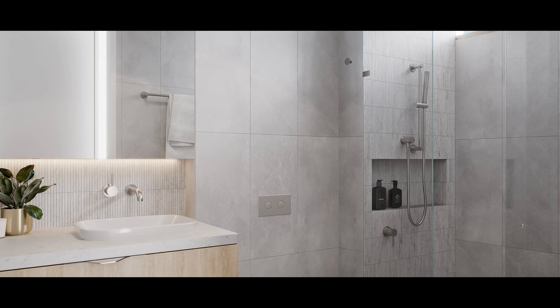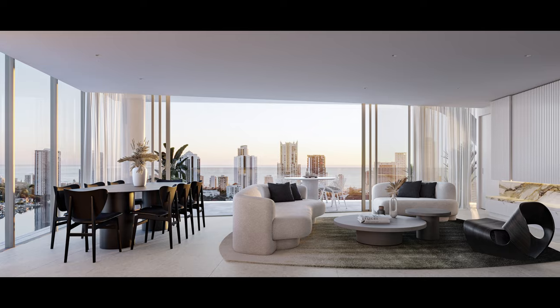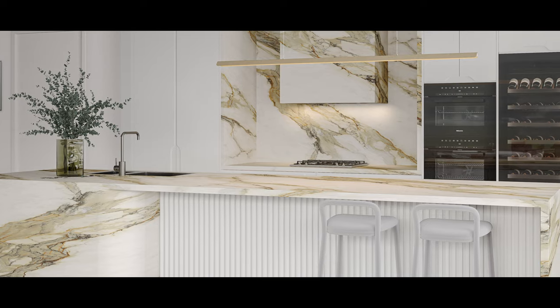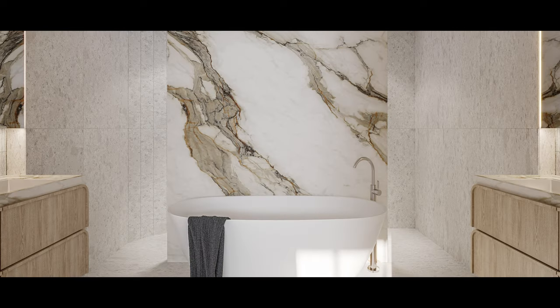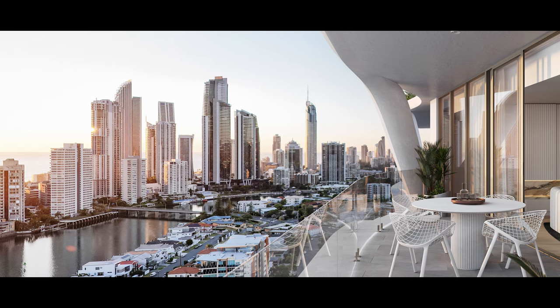One of the things we're really proud of on the Nina project is this embracing of the natural elements. We like to deal with honest materials, materials that are solid and permanent and reliable. The penthouses were conceived through a conversation, and it was always about creating homes in the sky. It's about reinterpreting luxury.